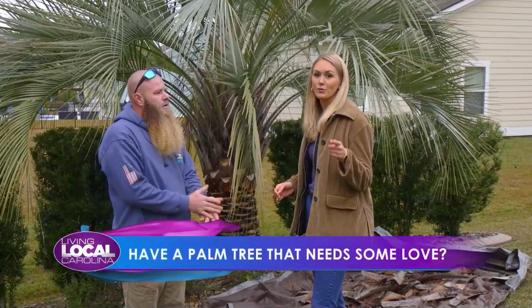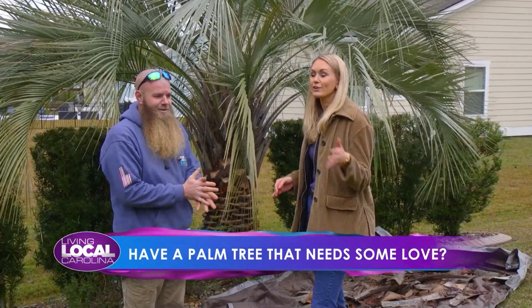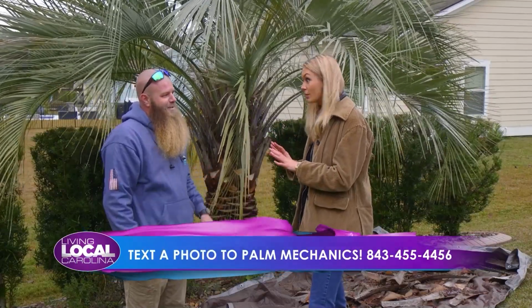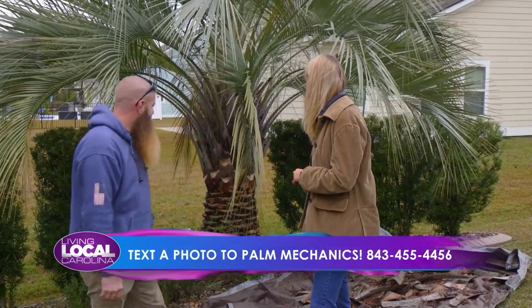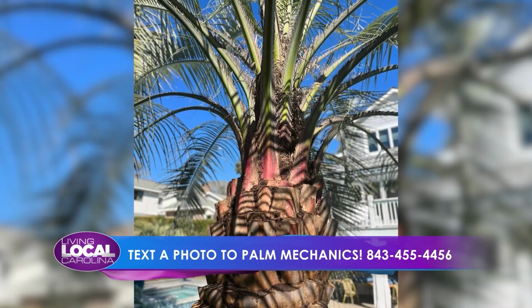And I've said this before, but once you see what a good palm tree looks like, you never go back. He has ruined palm trees for me. Whenever I drive around, I know if he's done a palm tree or not. Because, I mean, look at this. It's ridiculous. It looks so much better. And it really just makes you happy to go in your yard. It does. It does. Thank you.